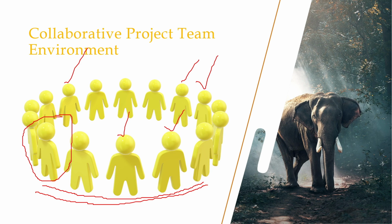End of the day, a collaborative project team environment encourages free exchange of ideas and information and knowledge that the different team members come with. It helps and encourages everyone to give their best. And that is why a collaborative environment is the key to deliver successful projects. You, as a project manager, need to ensure that the project team environment is as collaborative, as transparent as possible.